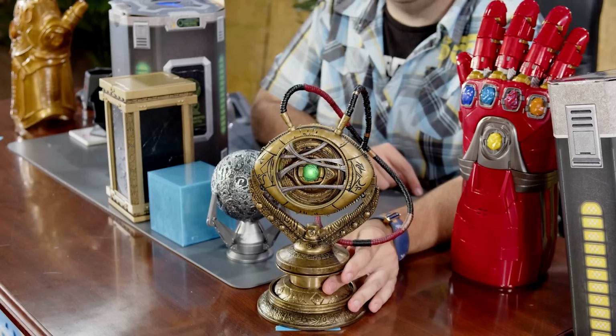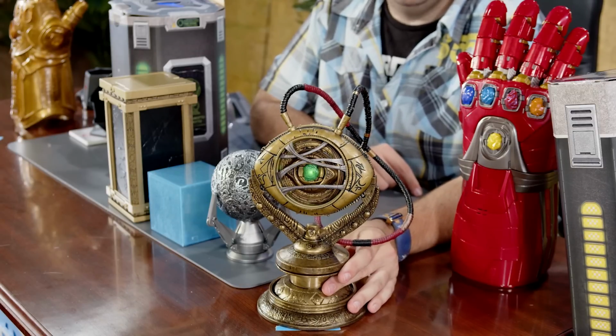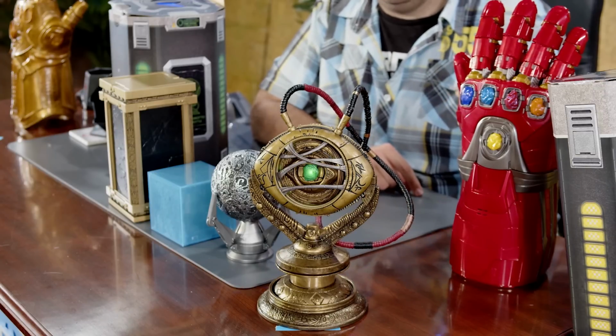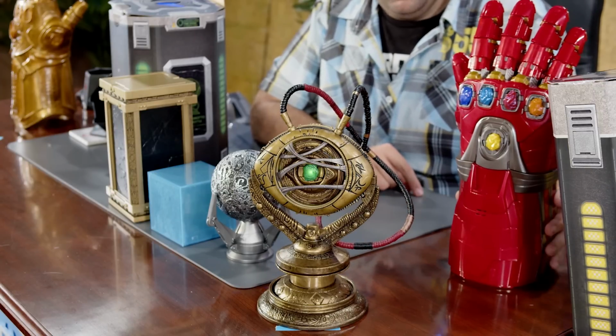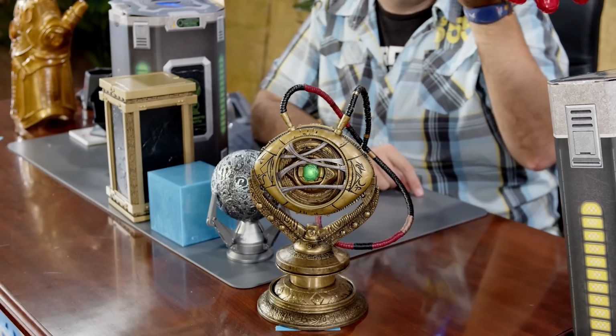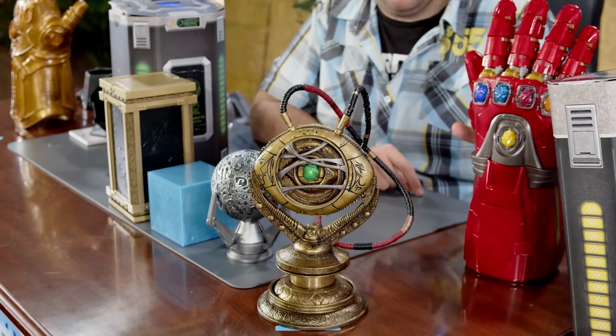Size-wise, once you get it on the base, it's actually taller than the Aether, and it's getting close to the size of this bad boy here. So, yeah. Did we say the price? I don't know if we said the price on the Gauntlet. Is the Gauntlet 120? I'm gonna fact check that real quick.